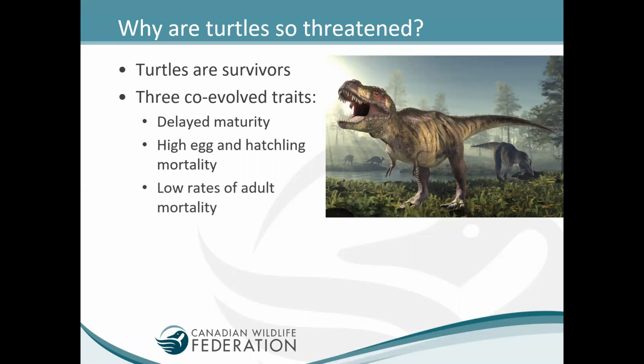So turtles are okay with moderately high levels of egg and hatchling mortality because it's balanced out by extremely low rates of adult mortality. Once a turtle gets to be close to being full grown, that hard shell is great protection against predators. And basically, most populations will have like 99% survivorship on an annual basis. That just means very, very few are likely to die.